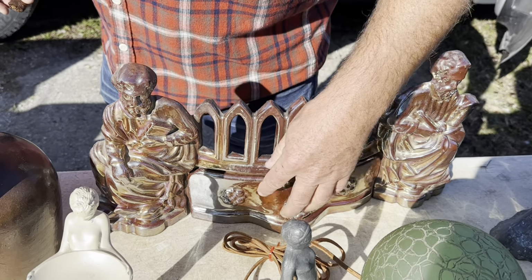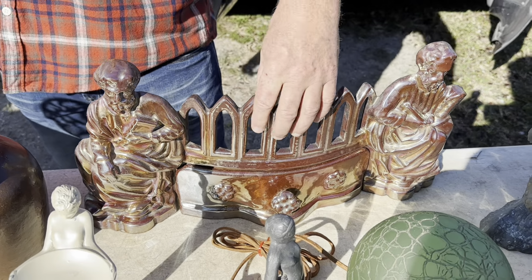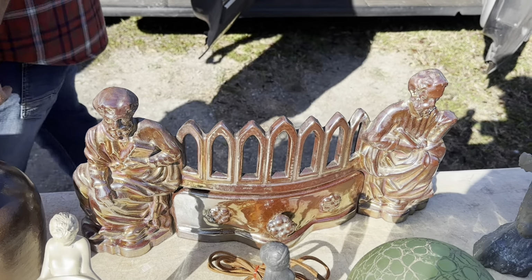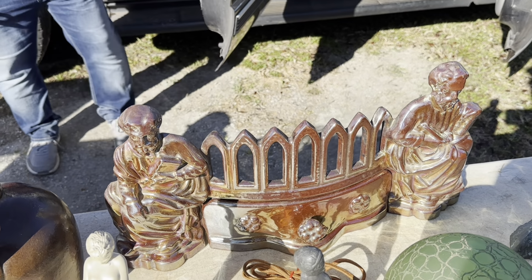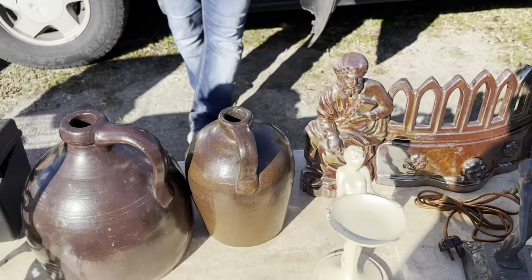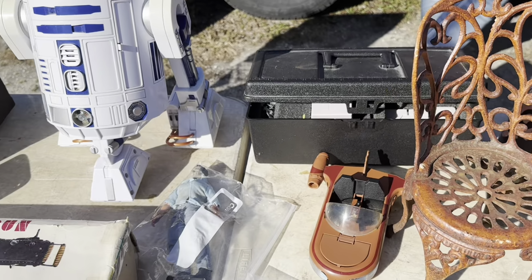You said it's called what? It's called the Apostle set. It's embossed on the back there. And how much is it? I got $150 on it. $150? That don't sound too bad. It's cool. I like unusual. That's unusual.